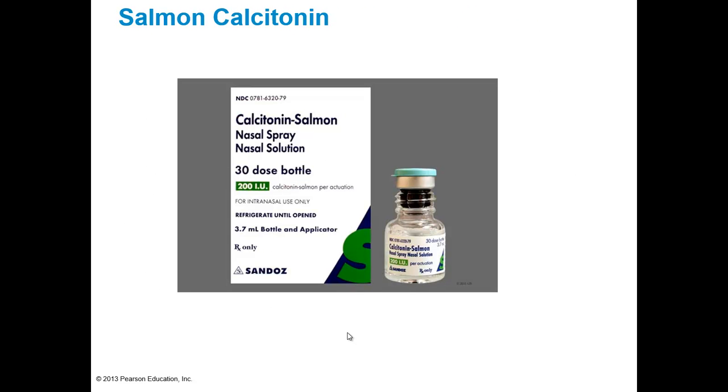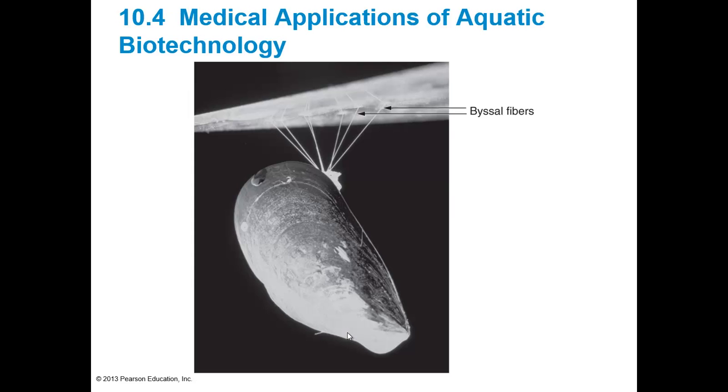Okay, here's salmon calcitonin. This is a nasal spray. Okay. And these are byssal fibers, where you can see the individual fibers where the mussel is being pulled away from the surface, so the fibers are tight.